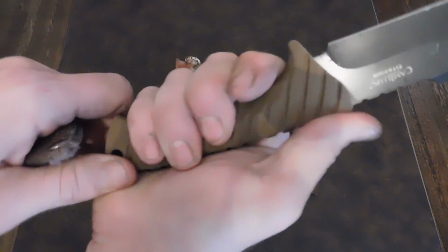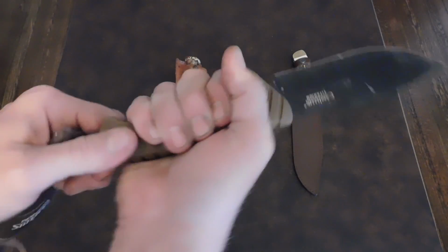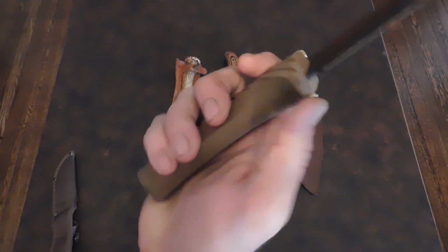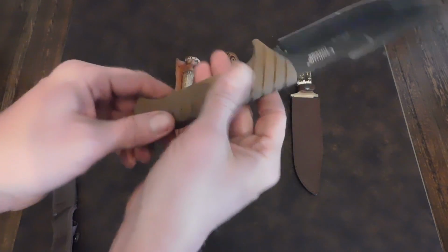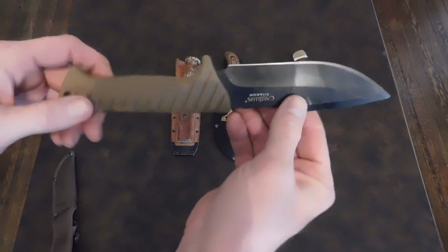Have a very durable grip. The handle, the grip is really good. It's really comfortable in your hand, and it provides a non-slip type of grip. You can hold on to it very tight. Small little hand guard there, but overall for $8.98, this is a knife that you can't go wrong with.